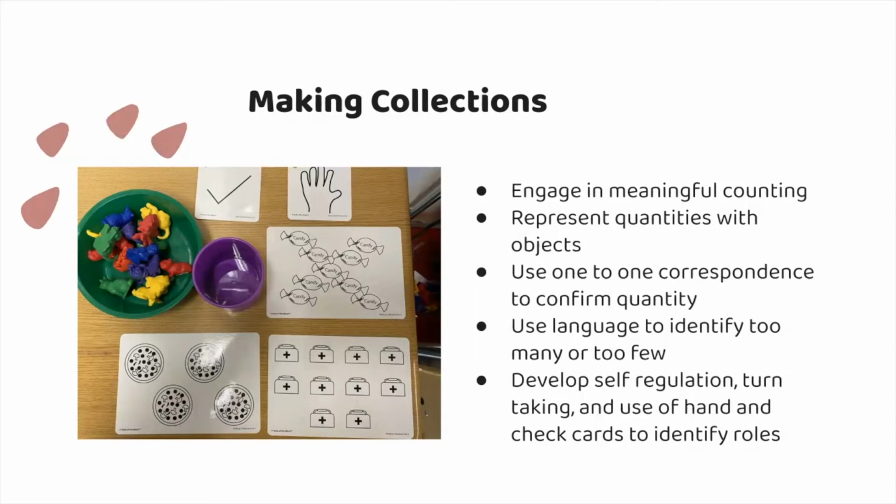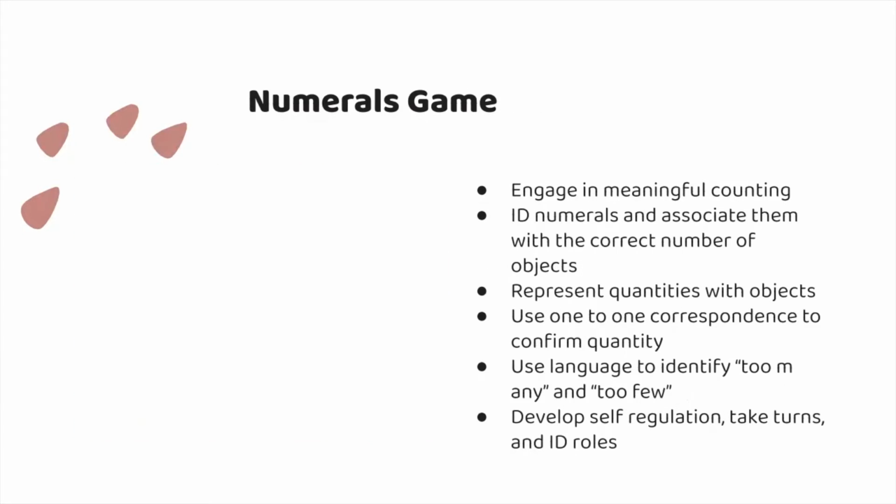So this is a great way you can pair up different level learners, because one of our earlier learners might not be counting up to 10, but they can put one counter on each object on the card. So you can mix your groups that way. And then the person that's counting, if their cup is empty when they're done, if they've checked and there's nothing left in there, then they can tell their friend, oh, you got it right. Or if they don't have enough or they have too many, they can let their partner know. So that is making collections.